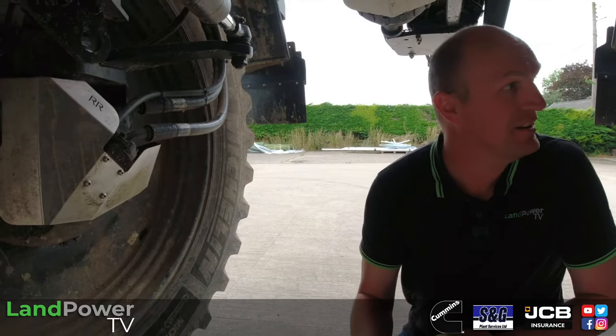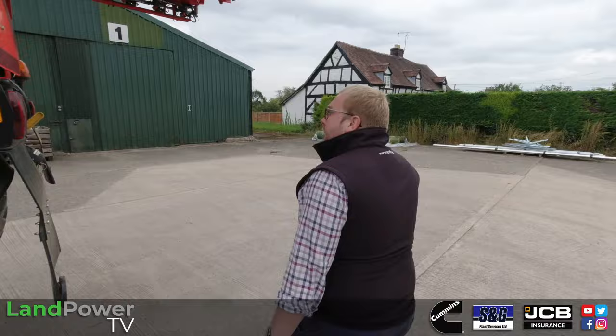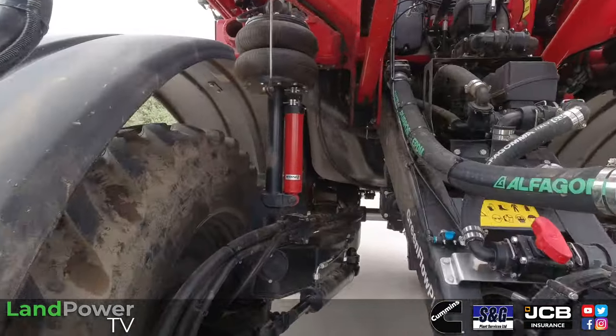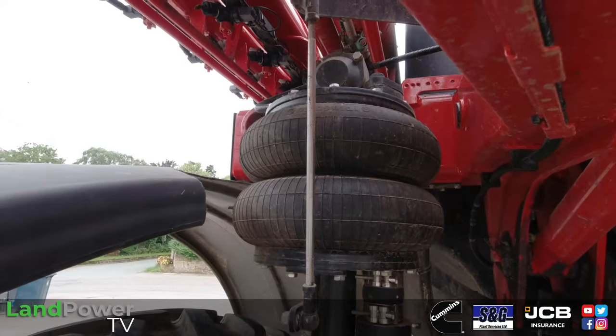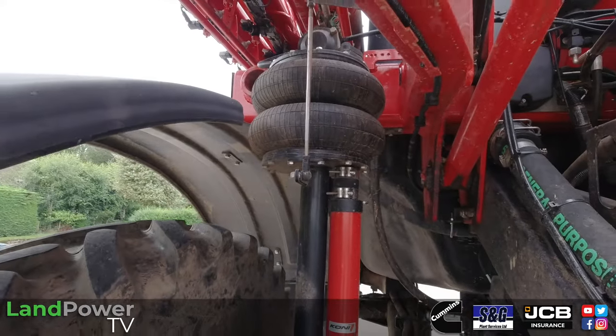Cool, and then if we work our way out from under here, we'll have a quick look at your suspension system. Yep, so four airbag suspension, so each wheel's got airbag suspension. Again, utilising the chassis and the airbag suspension, making sure that boom back frame sits where it needs to be.